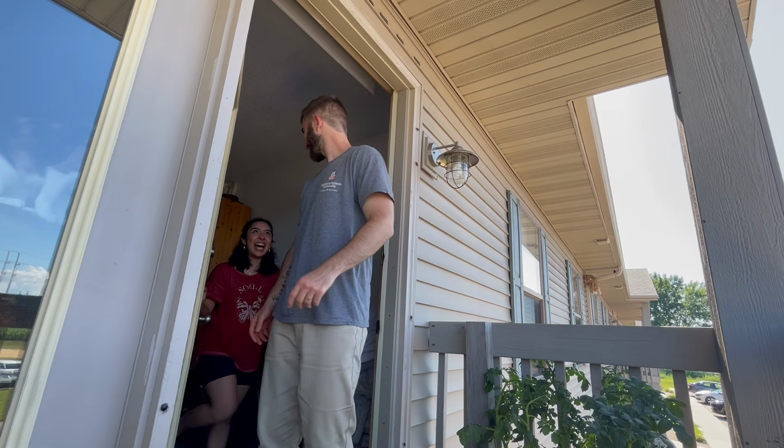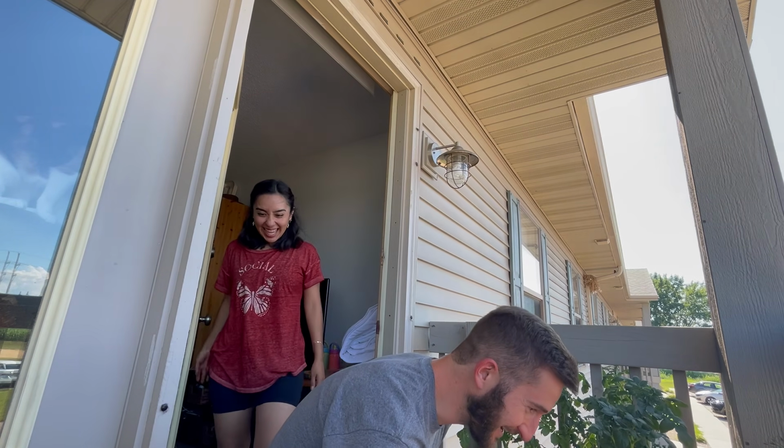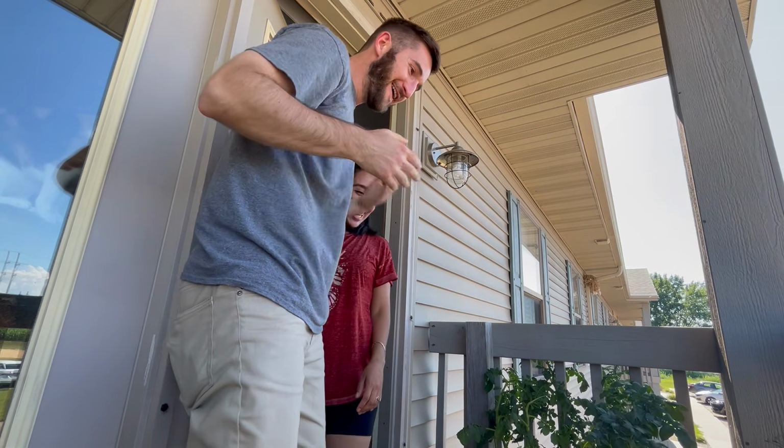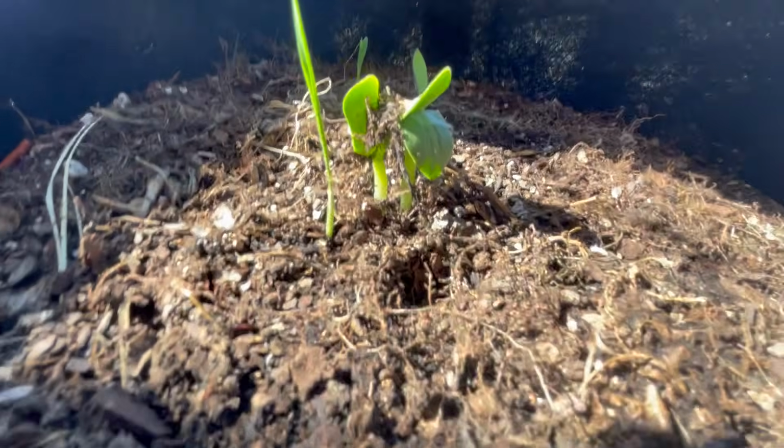Wait, what? Oh, my goodness. What? I think it's safe to say they're pumpkins, right? I think so too. We got the pumpkins growing.